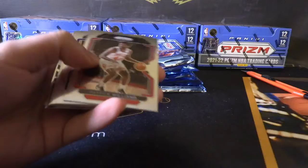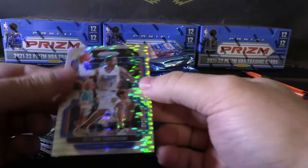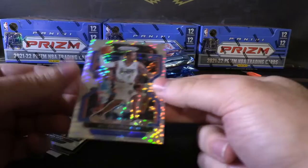Okay. See what's in here. Okay, Allen Iverson. This is a shimmery card. Looks like those shimmers that are out of 25. This thing doesn't look like it's numbered, but it's still nice. Congratulations to the Allen Iverson spot. This is like disco balls, trippy.